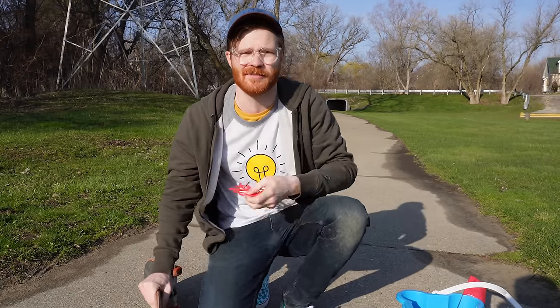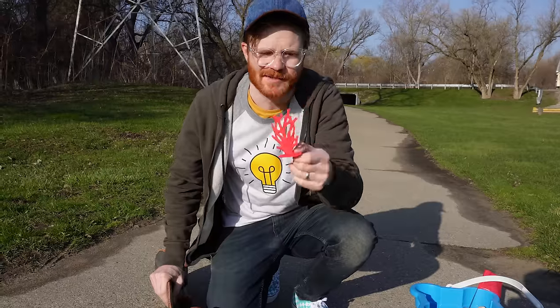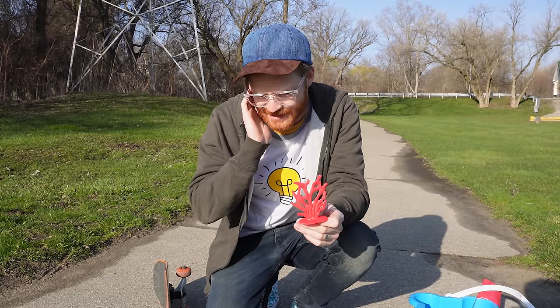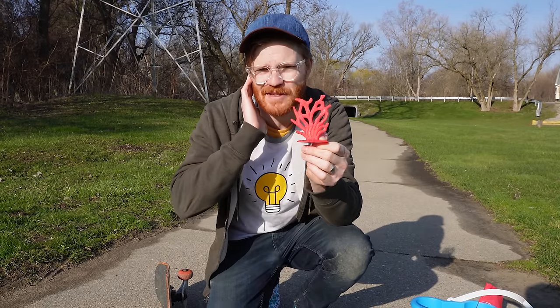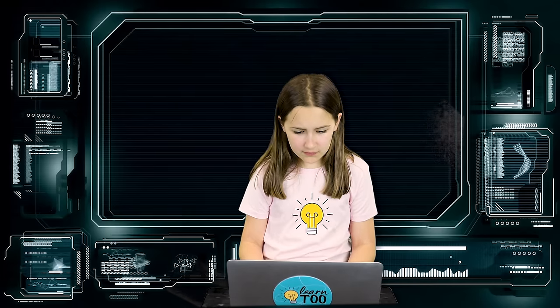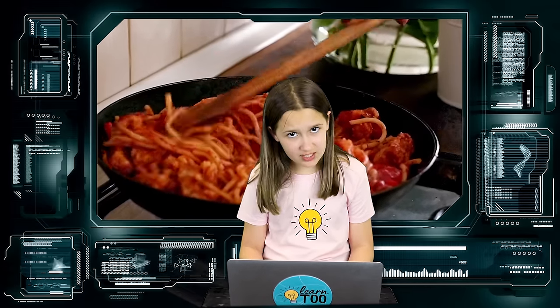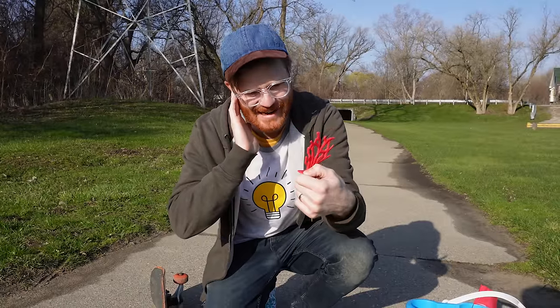So before we go looking for the next item, I want to see if Chloe was able to figure out what this is. So Chloe, can you hear us? What do you think this red wavy thing is? Okay, so far the only thing I found for red and wavy is spaghetti. Are you sure it's not spaghetti? I don't think it looks like spaghetti.